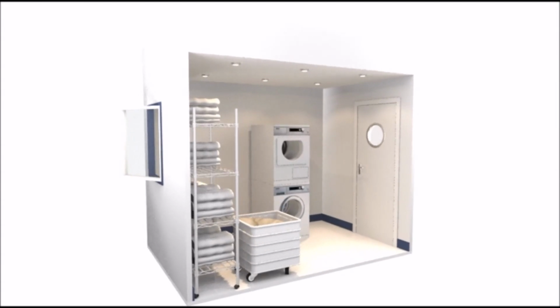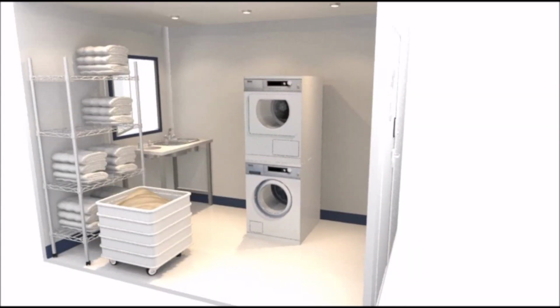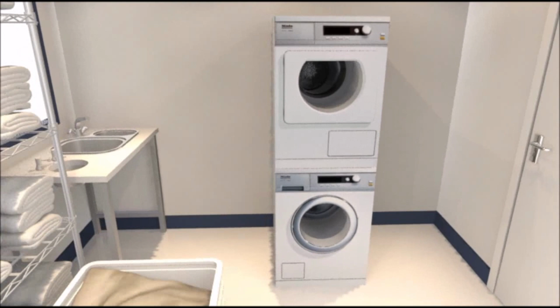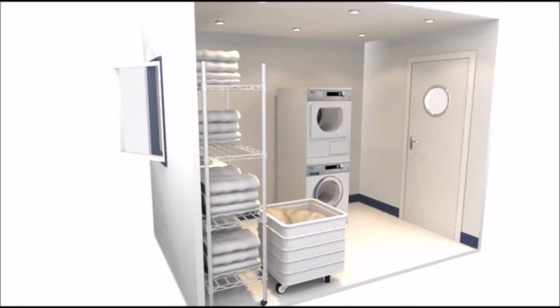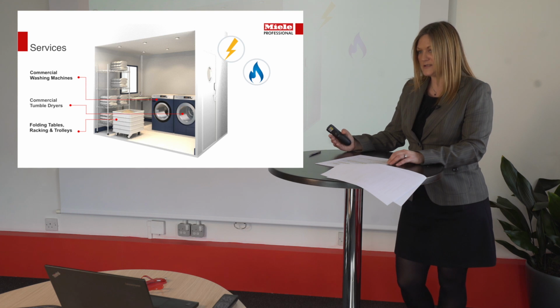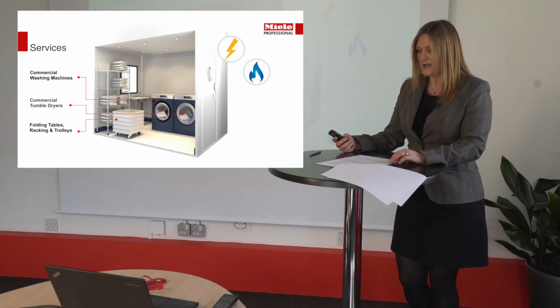As you can see here, we have the Little Giant machines in a stacked configuration, which means the space required is minimised. In terms of services, all machines can be powered by electricity, and larger machines by gas, steam or electricity. If electricity, then either a 13 or 30 amp power socket would be required.